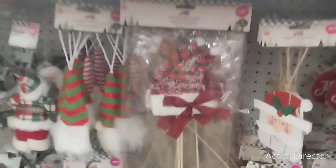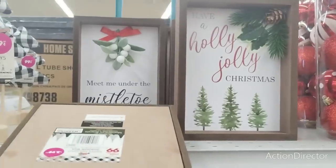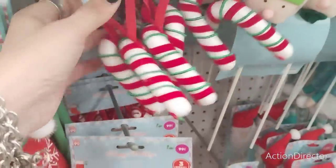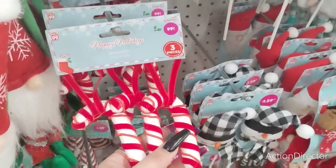Look at these cute picks, though. These are $1.29. You get two of these picks. You also have these signs, maybe under the mistletoe. These are $3.99. That's expensive. These are 99 cents. That's a good deal. So this cute garland, three pieces. Oh, no, I'm sorry, it is ornaments for 99 cents.